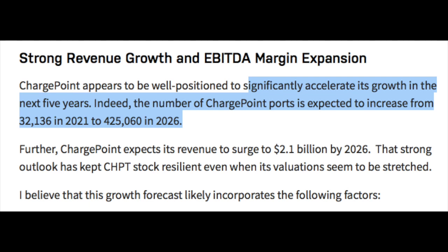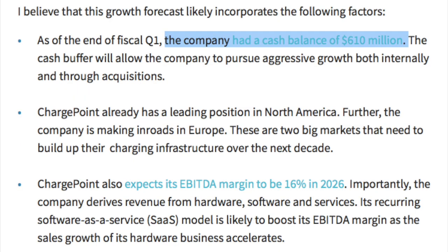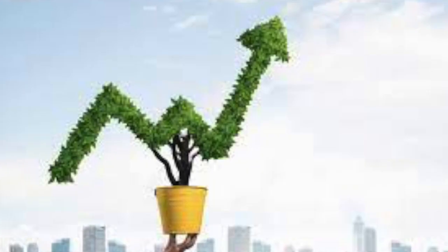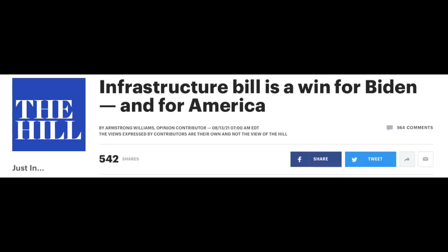425,000 by 2026, with the company in turn expected to grow their revenue to over $2 billion by 2026 as well. With ChargePoint's strong cash balance on its balance sheet, its leading position in North America, as well as its growing presence in Europe, and the fact that they expect their EBITDA margin to grow to 16% in 2026, all helping to fuel ChargePoint's growth into the future. And on top of all of that, the infrastructure bill will also help ChargePoint to continue to grow its business.